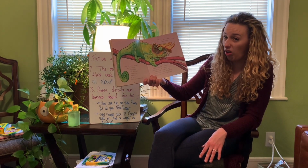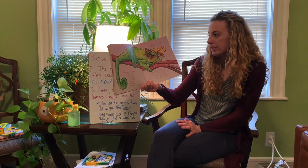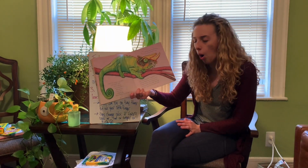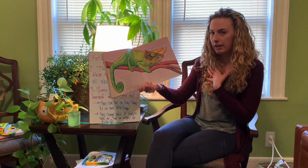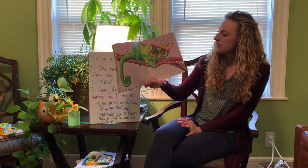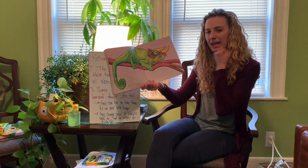He must be full. It says right here, most lizards gulp their food down without chewing it, like this. Gulp. Ooh, excuse me, big bite. But chameleons grind everything up thoroughly. That's like us. When we take a bite, we chew, chew, chew.